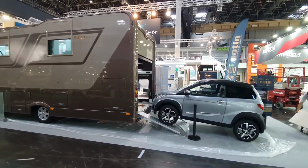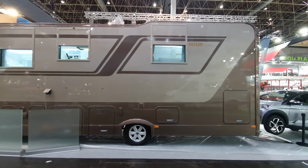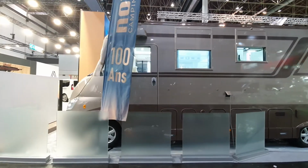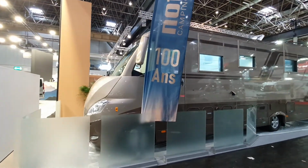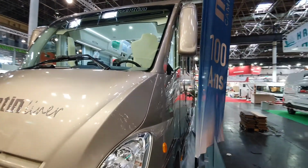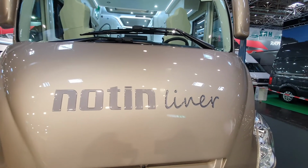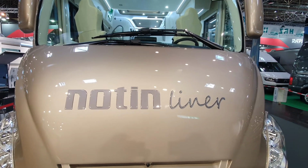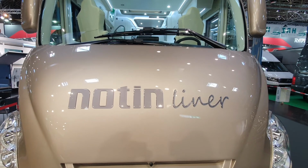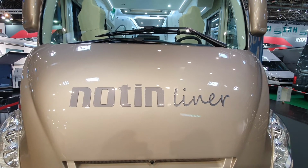Right, so there you have it. Notin Liner from France. Got all this storage around the outside. I know that sometimes it would be better to film in other places that would maybe give me a little bit more opportunities without other people around, but we have the circumstances we're in. This is the Notin Liner, and I think that this is a very good place to end this video. So thanks very much for watching, and all the best from Caravan Salon Düsseldorf 2021.